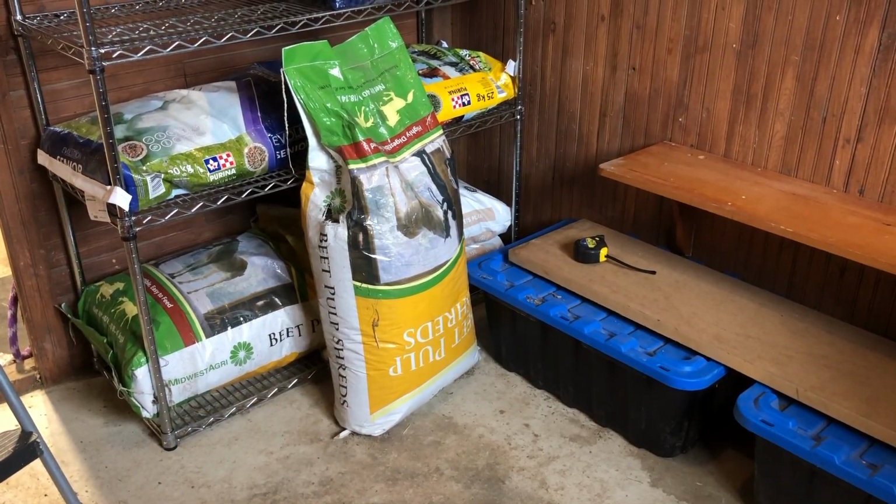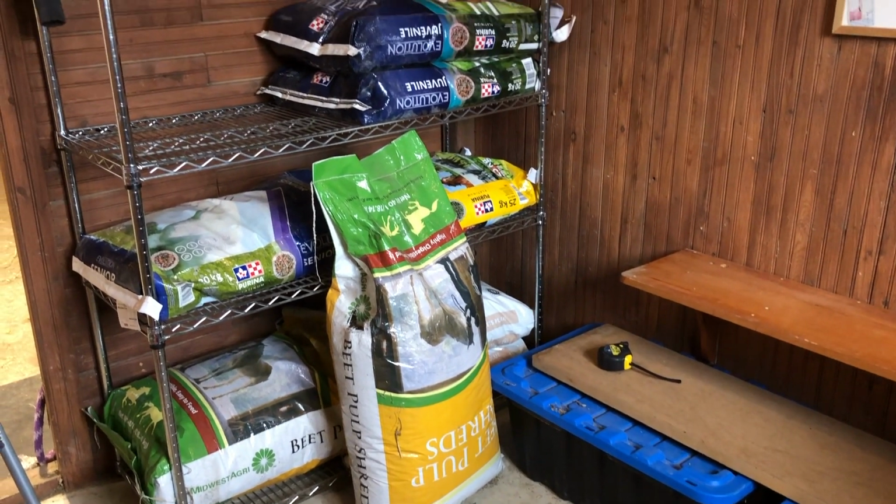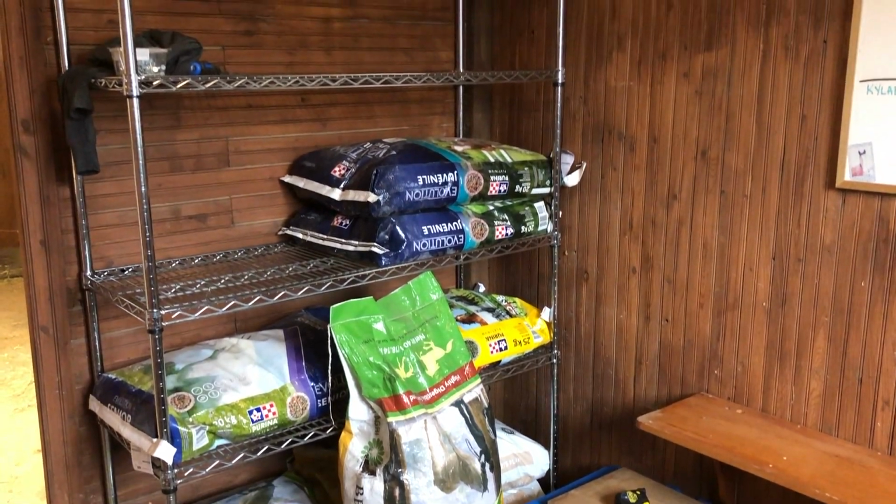My brother had a metal shelf that he wasn't using, and so it works as a perfect spot to store all of our feed bags, gets them off of the ground and out of the way.